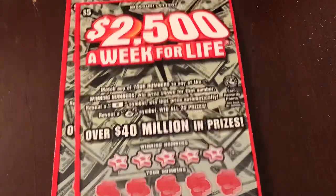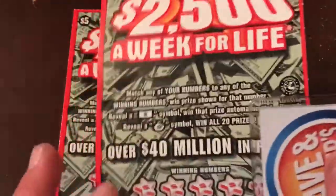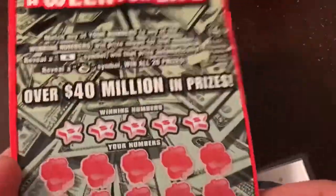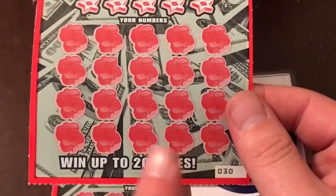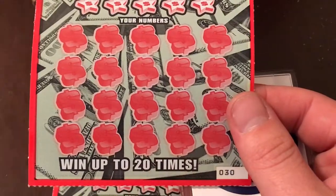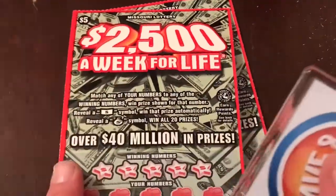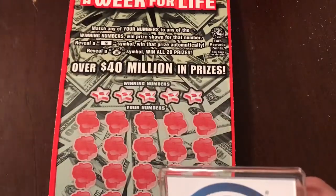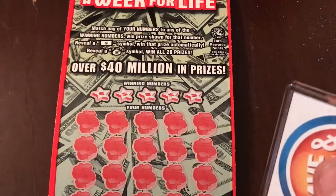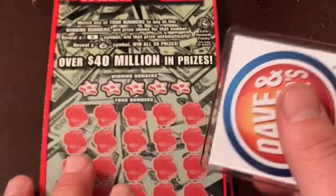$2,500 a week for life, Missouri lottery tickets. This is actually one of the older ones that we have here. So old that it has four rows of numbers, and underneath it does not have the white barcode that Missouri got about, I'd say, almost 2 years ago, maybe a little more. So this is definitely an old ticket. I think the prizes are still out there. That's why they have these out still, but they are few and far between. I had to go to a random liquor store to find this one, and we have ticket number 30 and 31. We will do 30 first.